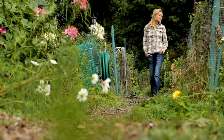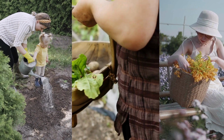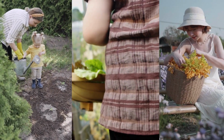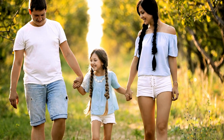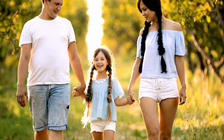Think of your garden as your own personal sanctuary. When you're pruning, watering, or simply walking through your garden, pay attention not only to what your plants need, but to how you're feeling. Notice how gardening can reduce stress, improve your mood, and even enhance your physical health. Research shows that spending just 15 minutes outdoors daily can significantly boost your mental clarity and emotional well-being.